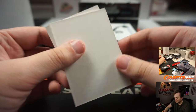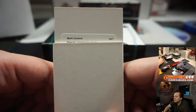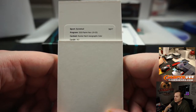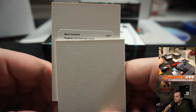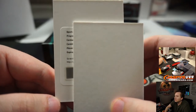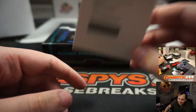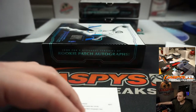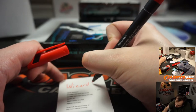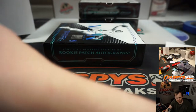All right, redemption time. Maybe Zion. It is 1920 Noir. Ooh, rookie patch autographs color. What is that number 2? Card 362. Admiral Schofield, right? Yeah. Admiral Schofield. Gotta sign your cards, man. Eric, with that one. He's got a nice autograph, Admiral Schofield. But dude, you gotta sign those. That's Wizards. Might be gonna penny sleeve that. Maybe I should.